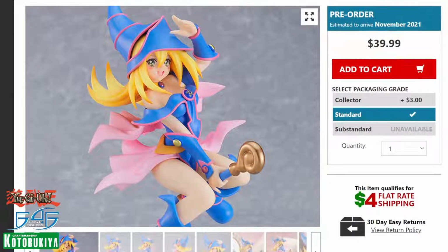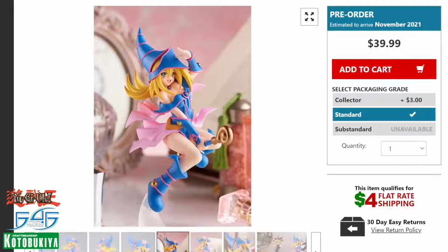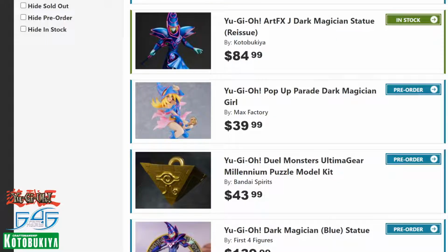The pre-order one is down below and is by Max Factory, which is actually $40, which is not bad either, but it's definitely a little bit different color. Looks like she's riding her wand instead of sitting on her knees, but you guys can see right here, definitely looks very cool. The colors are vibrant, the shading is definitely there, and it's definitely pretty cool to add to your collection. This one comes out November, so this month it should be getting ready to release, right around the corner.